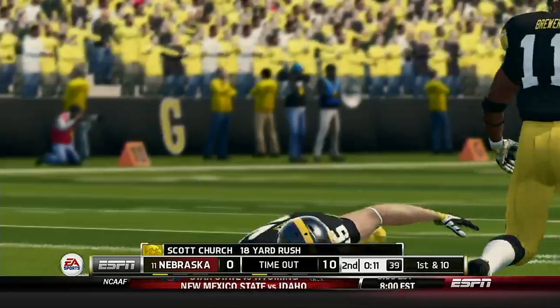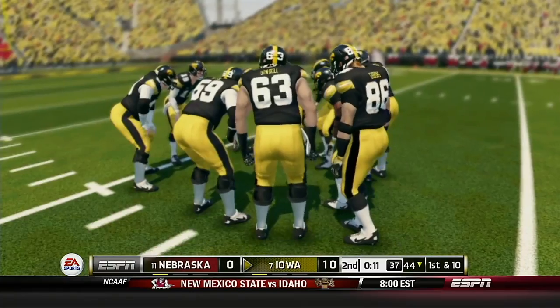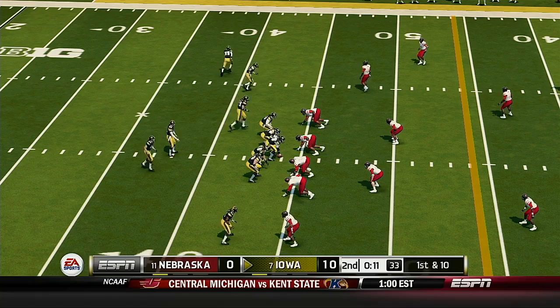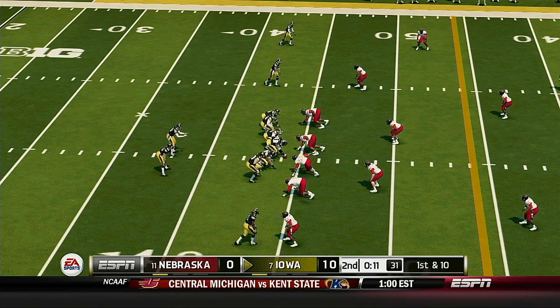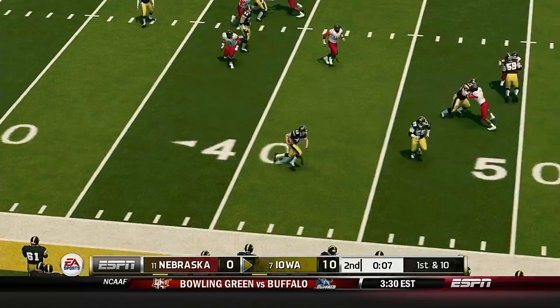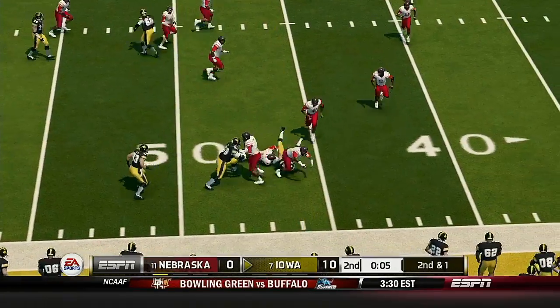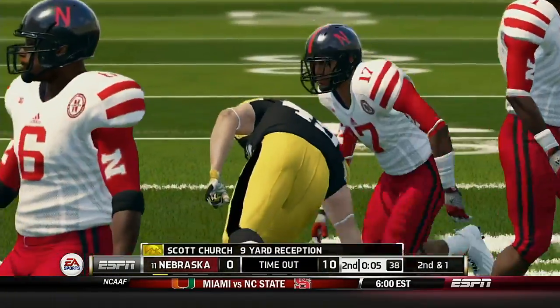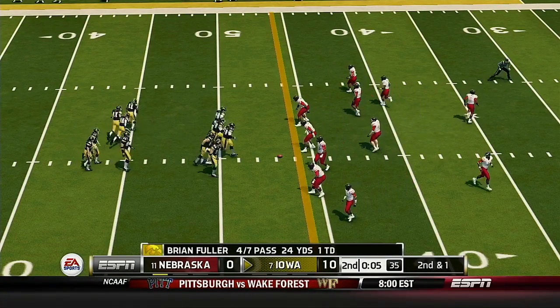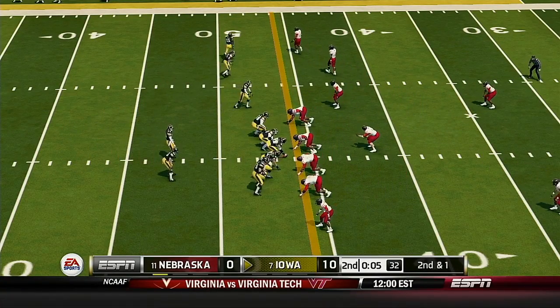Makes it to the 44. The Hawkeyes are going to call their second timeout from their own 44-yard line. First down. Here's the halfback on the screen. And they make the stop around the 47-yard line. The quarterback and his receiver make a great play here and convert on an early down.